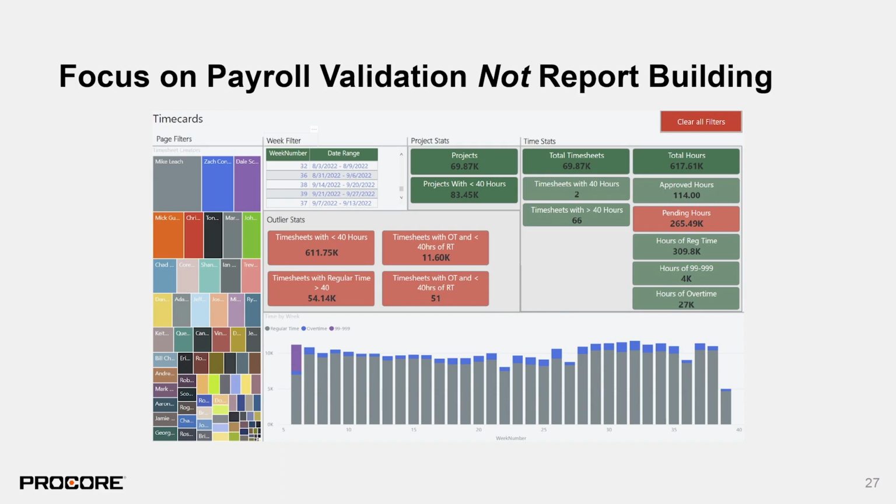Who doesn't have 40 hours? Who has over 40 hours? Does someone have overtime but not have 40 regular hours? What went wrong there? All kinds of different scenarios that he and the payroll lady went through to figure out, okay, this is the kind of stuff I have to look for every week. So she could just click on one of those, quickly dive in and see what happened with this guy's time and make sure everyone's getting paid.